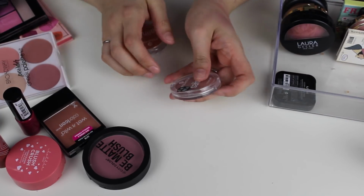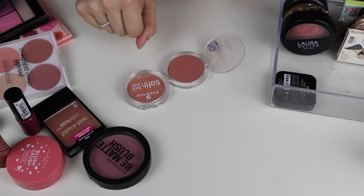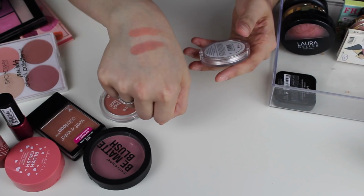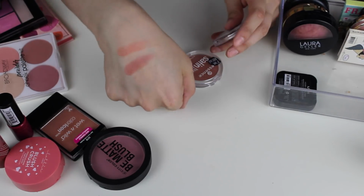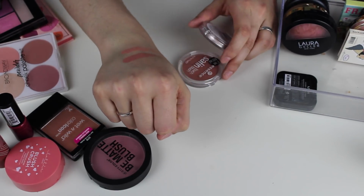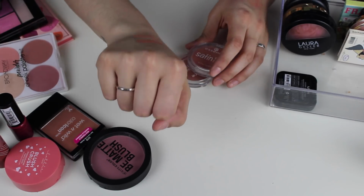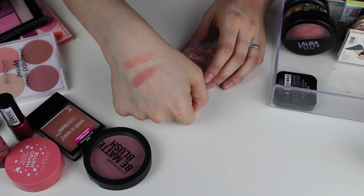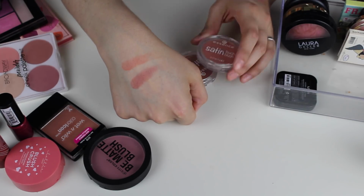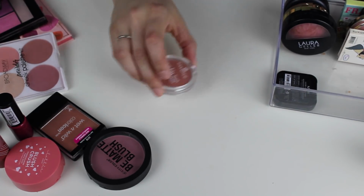Okay, these two Essence ones, I don't think I need both of them. So this one is Satin Love, and then this one is Satin Coral, I do believe. I think I might just get rid of both of them. They're a really nice formula, but I just don't need any more shades like this. You know? Actually, no. Maybe I'll keep the Satin Love. I'm going to keep Satin Love. Okay. And get rid of Satin Coral.